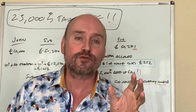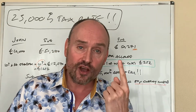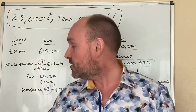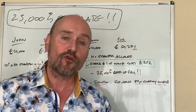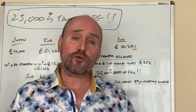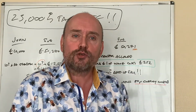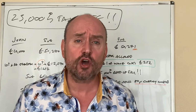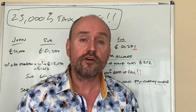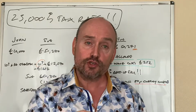Hence 25,000% rate of tax. So there you go. So that's unfortunately how the rules work. £1 extra of income in Sue's case has cost her £252 in tax, i.e. the 252 that she would have saved by transferring that nil rate band across. Effective tax rate, 25,000%. So what does she do about it? That's the solution. Well, all she's got to do is make a charitable donation of 80 pence. She's got to wire across 80p into the charity of her choice, and that will bring her adjusted income down to the exact threshold for tripping into higher rate, 50,270, back to what it was, and then they can do the transferable band.